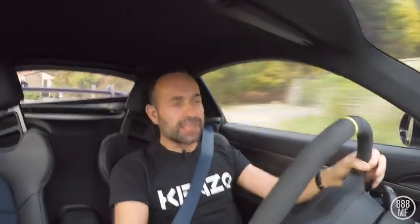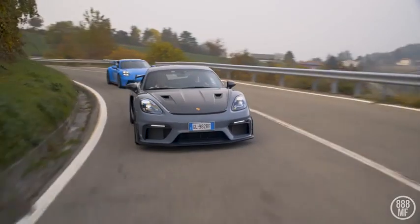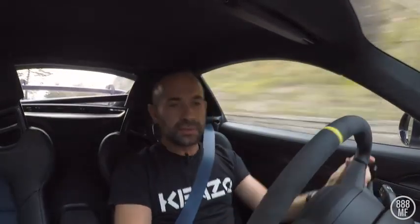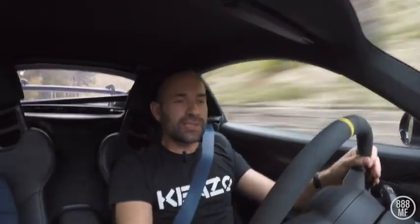Now, I mean, this car is insane. It's insane. The way it changes gear, the way that it accelerates, the handling. I mean, it just feels like a road racer. Unbelievable. The only way I can turn down the noise is by driving slowly. So I'm going to drive slowly just for a little bit.